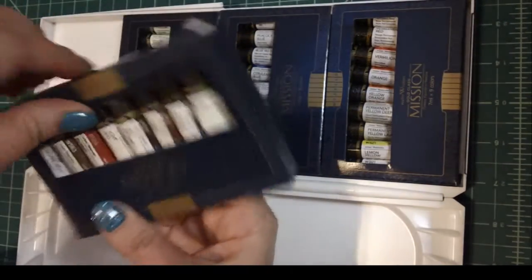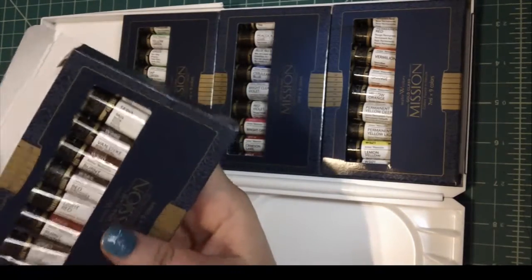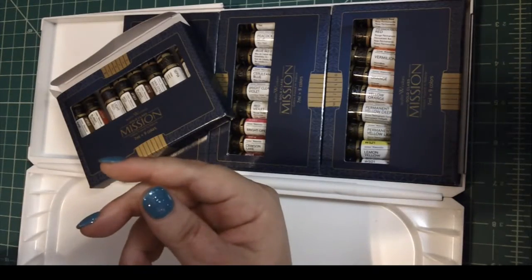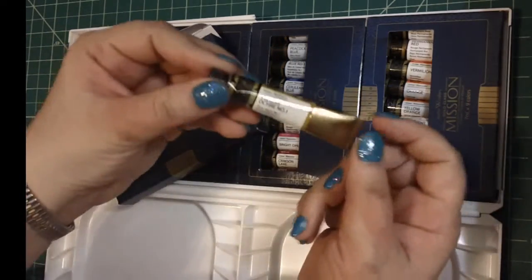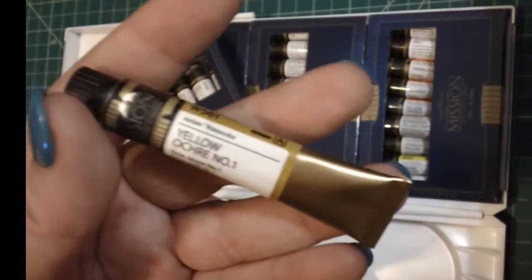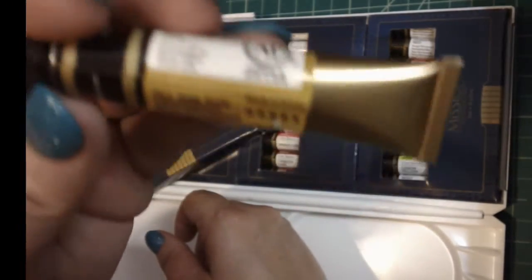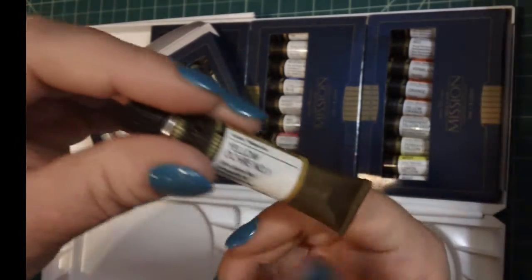There are 9 tubes in each of these little boxes, and I believe these tubes contain either 5.5 milliliters or 7 milliliters. I want to say 7 is what it said on the package, but I don't remember. This color here is yellow ochre. I'll just hold it up to the camera a little bit so that you can see. It's got the name of the color, it's got a number, and on the tube it's got the information on the light fastness of the color and so forth. Okay, so this is what the tubes look like.